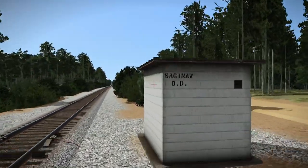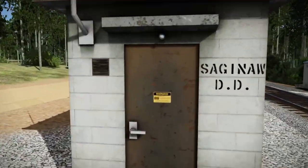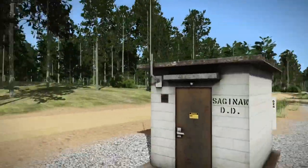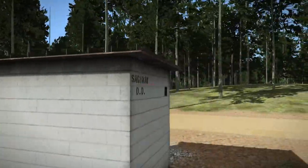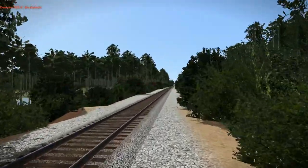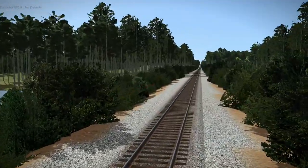Milepost 624, this is Saginaw, stenciled on there as well. This one's not SCL, so they are different, one-to-one, which is pretty cool. I don't think I see another light on this one as well, so they are different. It's not the same little bungalow over and over, which is pretty darn cool.